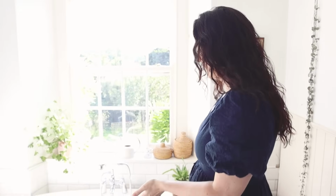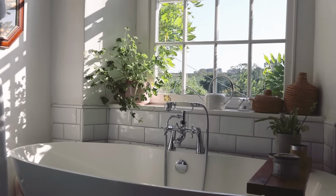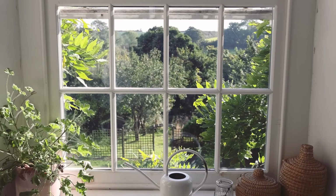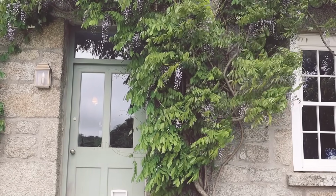We've got this lovely bath, which is just the best thing in the world. It's so huge. I get to look out the window, have a bath. I have at least one or two baths a week. Alongside the kitchen, this bath and also the wisteria on the back of the house were the reasons that I wanted to buy the house, and I fell in love with it.